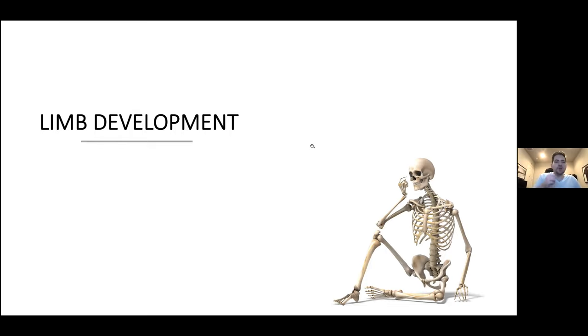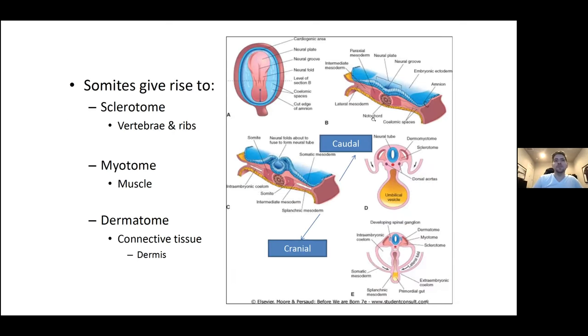The main thing I want you to focus on here is, if there's a deficit, why did the deficit happen? You don't really need to know the jargon about how everything forms, we talked about this before. We're looking at deficiencies, clinical correlations, and what was the problem there.